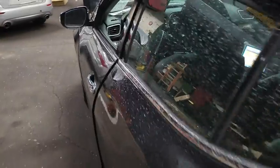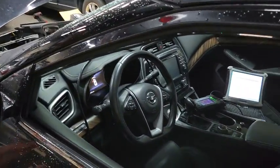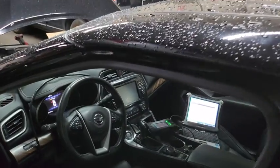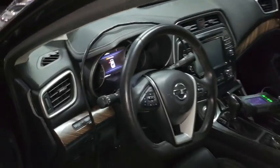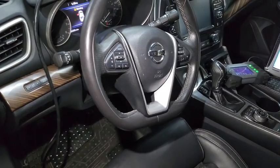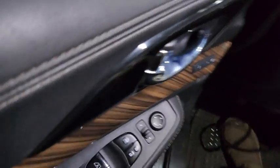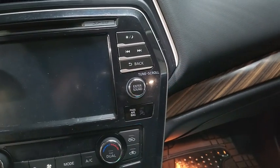Today we have a 2018 Nissan Maxima, and our problem here was that we have an airbag problem. Okay, the airbag light is on. Let me get, where is the key?